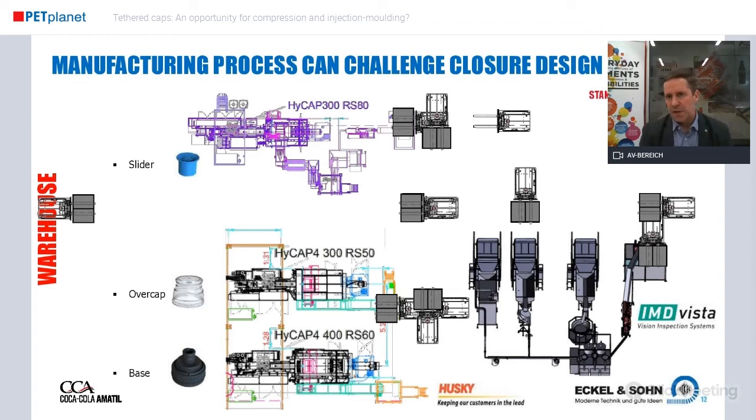Generally, the closure would be picked up by, in our case, an AGV or a forklift, and each individual part would be taken to the warehouse to either be cured or to be stored. Then each individual bin, or bulk bin, or a Gaylord, as it's called overseas, will be brought back in and placed into the assembly machine. All three parts would be put together. Only after that, generally, will they be vision inspected, put into a bulk bin or a small cardboard box, and taken out for putting back into the warehouse.